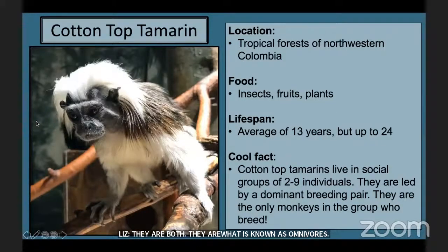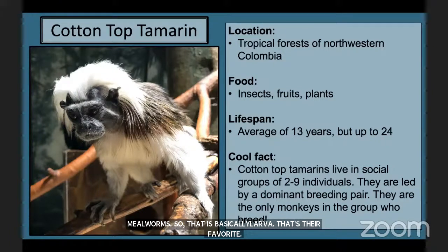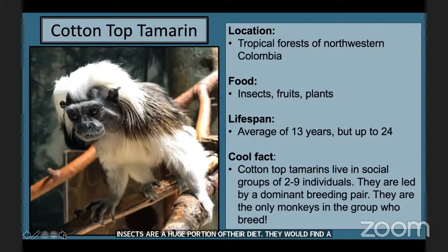Now, I'm also going to share my screen one more time so that we have a little bit more information on the cotton-top tamarins. Again, there were a lot of questions that we didn't have time for, so I apologize. We had about 96 unanswered questions. You had so many amazing ones. But hopefully, this gives you a little bit more information about our cotton-top tamarin, and you can take a picture of this and learn a little bit more. All right, hopefully you got your chance to get a picture.